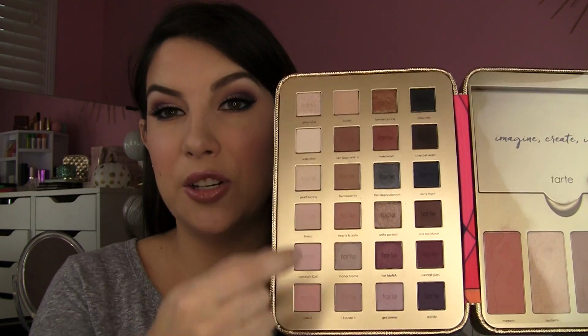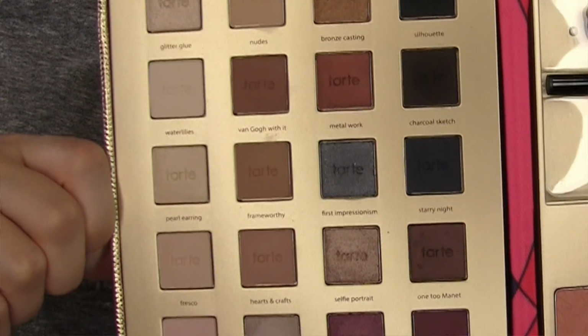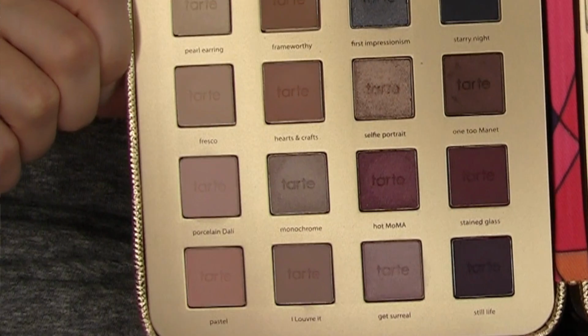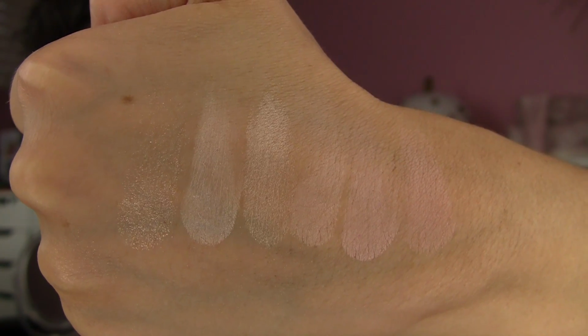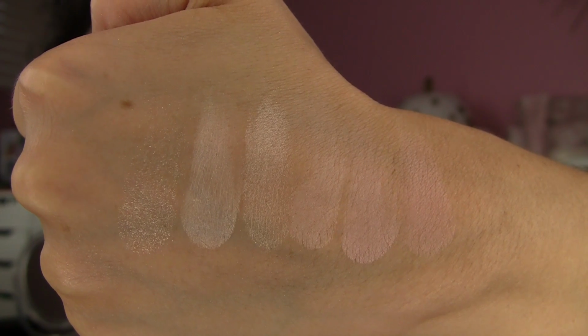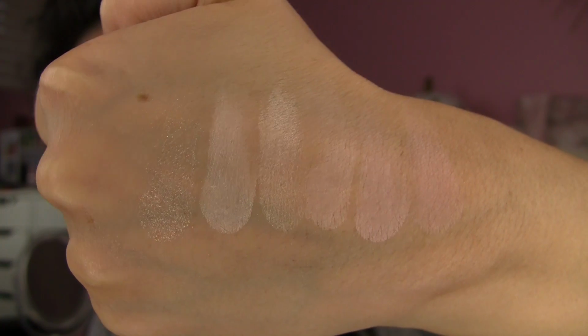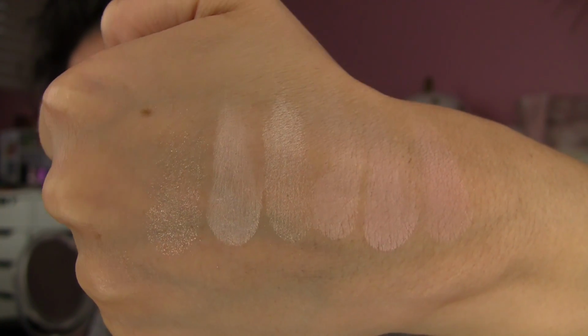Not really. I'm going to go ahead and show you the swatches, and I decided to go row by row, so we're going light to dark. The lightest row contains 2 shimmers, the shade called Glitter Glue, that first one, especially flaky. Pearl Earring, a little bit smoother, but everything else is matte and just didn't quite deliver enough intensity for me. And applying them on the eyes, they required a lot of building up.